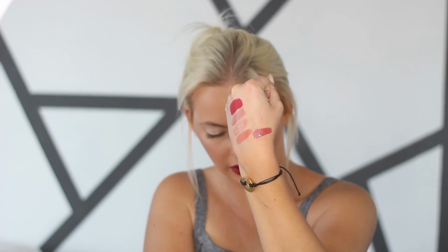These are so pretty. Next is Bounce. I have a feeling this one might be a little more bright. Oh no, it's not bright. Bounce. Wow, Bounce is really pretty too. It's like a perfect rose. That's Bounce. Really pretty rose color.